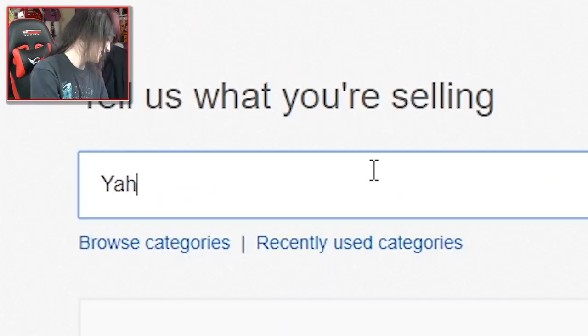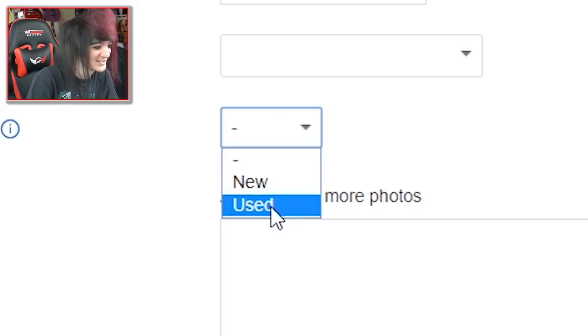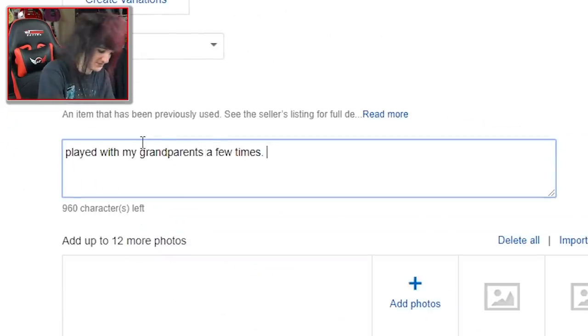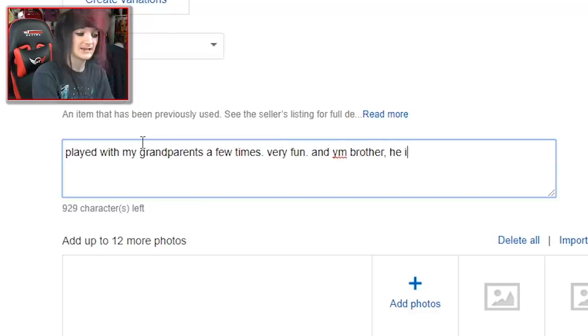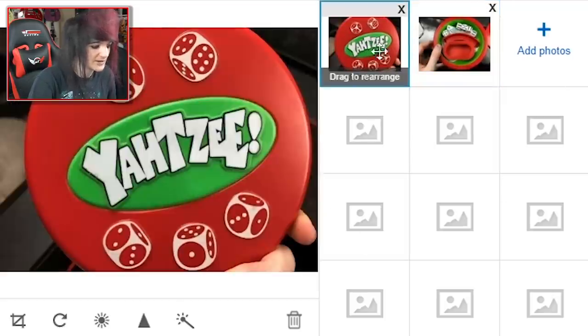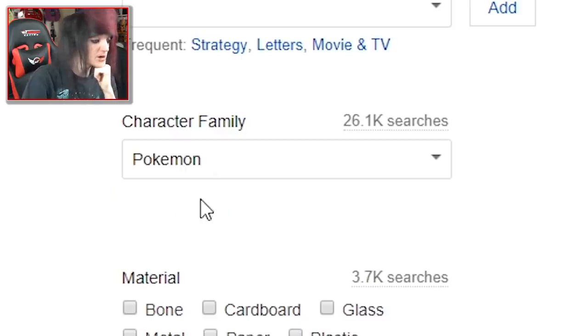I know how many people out there are bored with their families right now. Yahtzee is a good way to have arguments with your family. What are you selling? How do you spell it? Yahtzee. Condition, used, played with my grandparents a few times. Very fun. And my brother. He is also fun, but he is not my grandparents. Main photo, lovely. Secondary photo, lovely as well. Great. Character family, Pokemon, yes.